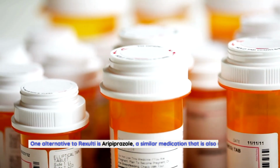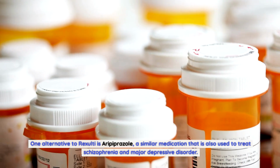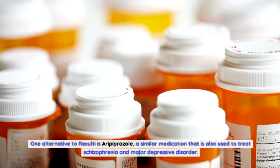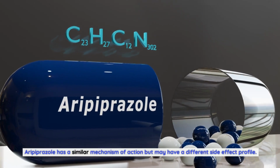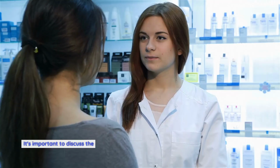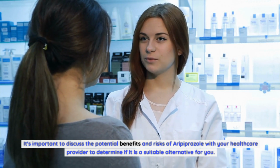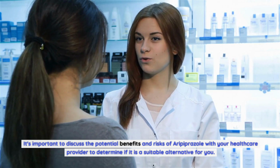One alternative to Rexulti is aripiprazole, a similar medication that is also used to treat schizophrenia and major depressive disorder. Aripiprazole has a similar mechanism of action but may have a different side effect profile. It's important to discuss the potential benefits and risks of aripiprazole with your healthcare provider to determine if it is a suitable alternative for you.